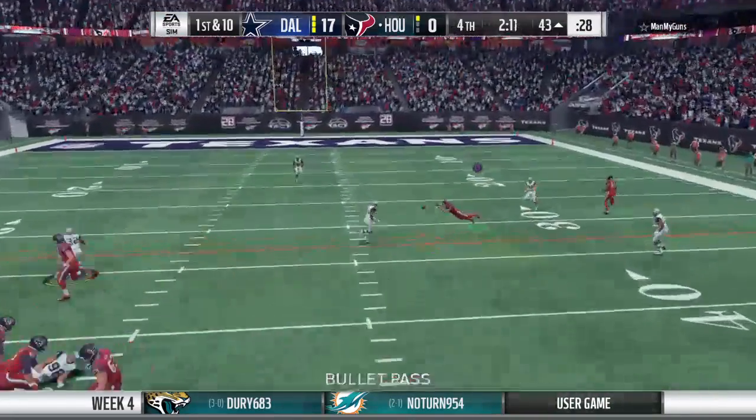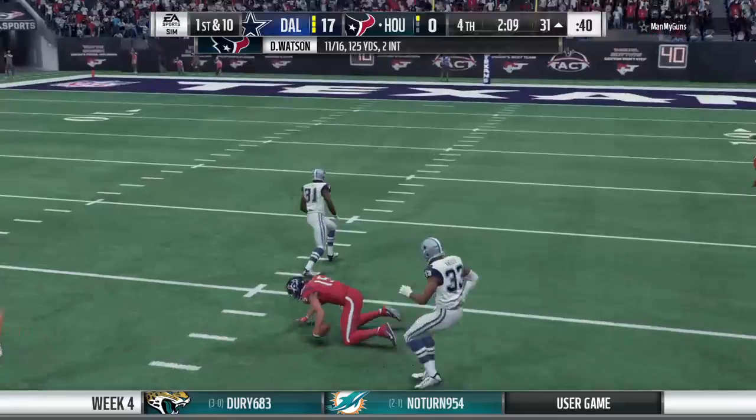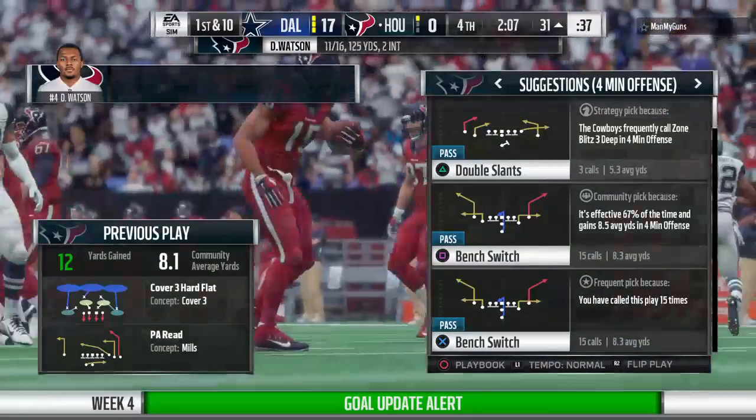Faking the give. Now Watson. And this one complete to Will Fuller. That's good for a Texan first down, a 12-yard pickup.